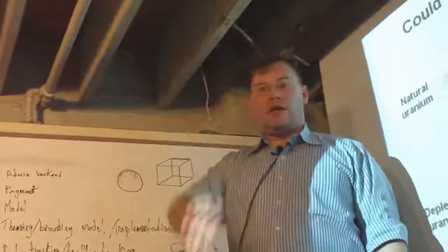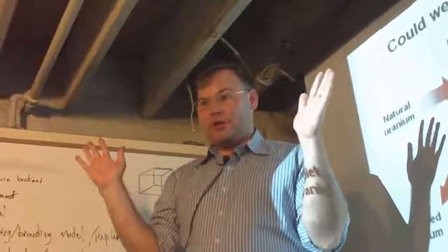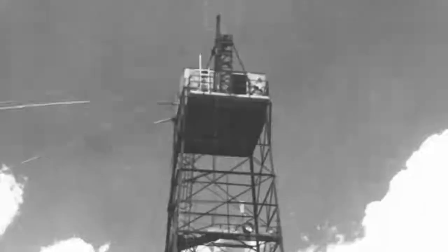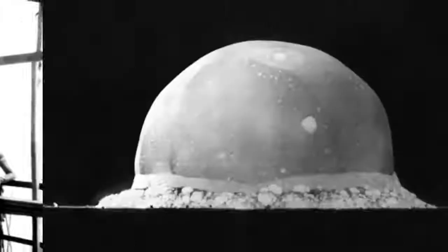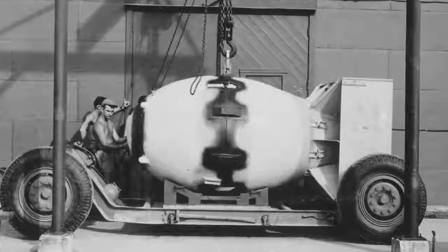By weight, the most expensive material on the planet. And chemically separating things is like a bazillion times easier than isotopically separating it, because uranium-235 and uranium-238 are identical chemically. There's no chemical difference between them. And that's how they made the first nuclear weapon, the Trinity blast in New Mexico. And that's also how they made the Nagasaki bomb, Fat Man.